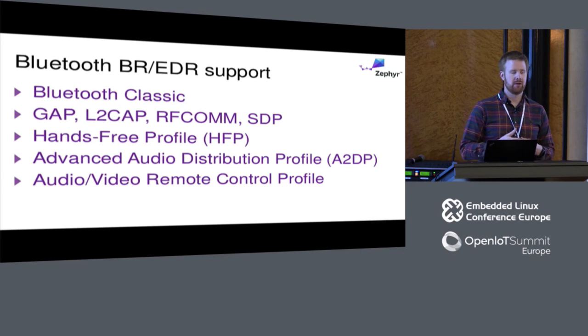We've been focusing a lot on low energy, but there can be a need or want of companies to create dual mode solutions also. I don't know, smart headsets or something like that. Or in general, if you want support for legacy devices which don't have LE support. For example, there are very few car kits out there that have LE support. So we've started implementing support for Bluetooth Classic as well.